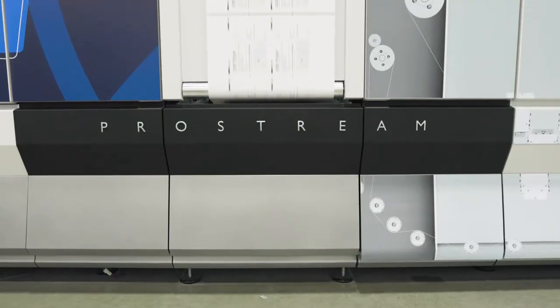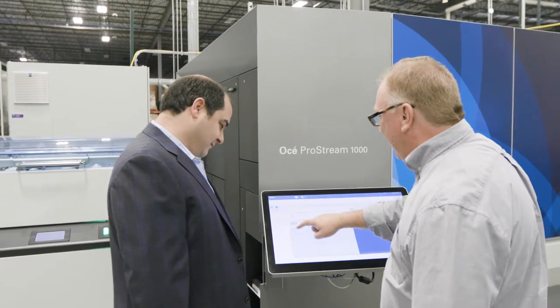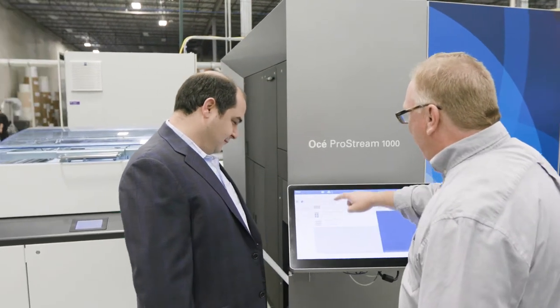The ProStream is definitely helping us stay ahead of the curve. We are always looking to stay that step ahead to thrive for our customers. It's going to help us drive down costs, and that speed is going to translate into being able to take on projects that we maybe couldn't take on before because it took too long.